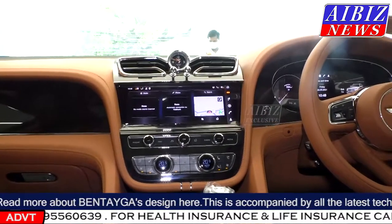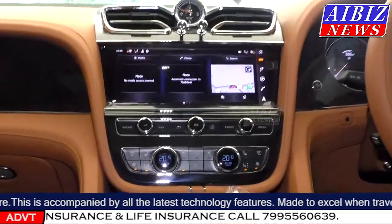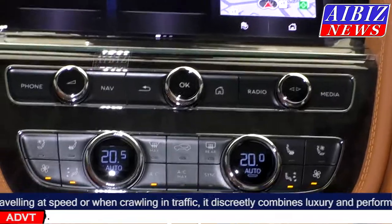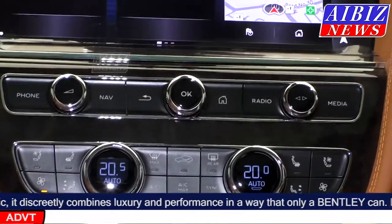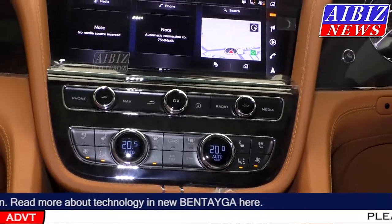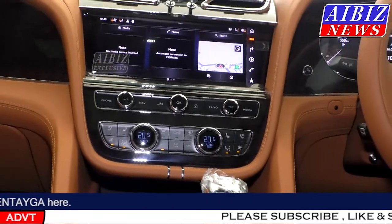Yes, there are luxury cars worldwide that are only focused on luxury, where you enjoy only sitting inside the car. Whereas in a Bentley, you can enjoy the front seat, the driving seat, as well. This is meant to be both driven and driving.